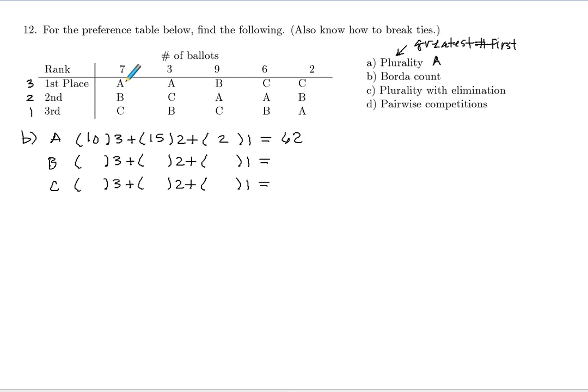For B, first place votes, right here, 9 ballots, so 9 firsts. Second place votes, right here and right here, that's 7 and 2, so 9 seconds. And then third place votes, 3 there, 6 there, so 3 and 6, 9 third place. So 27 and 18 and 9.